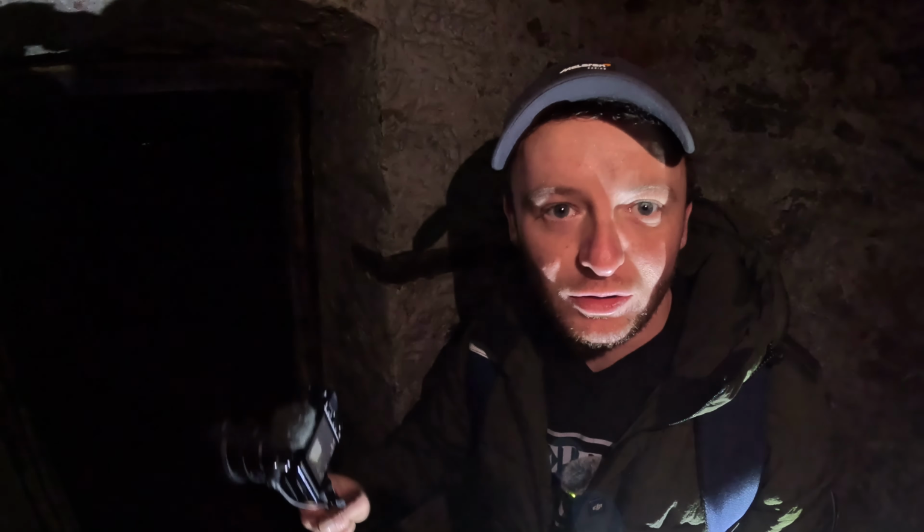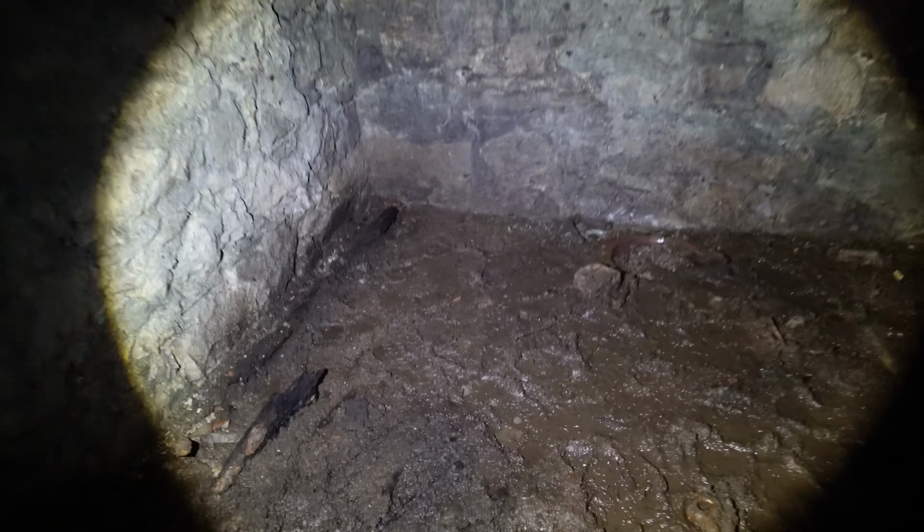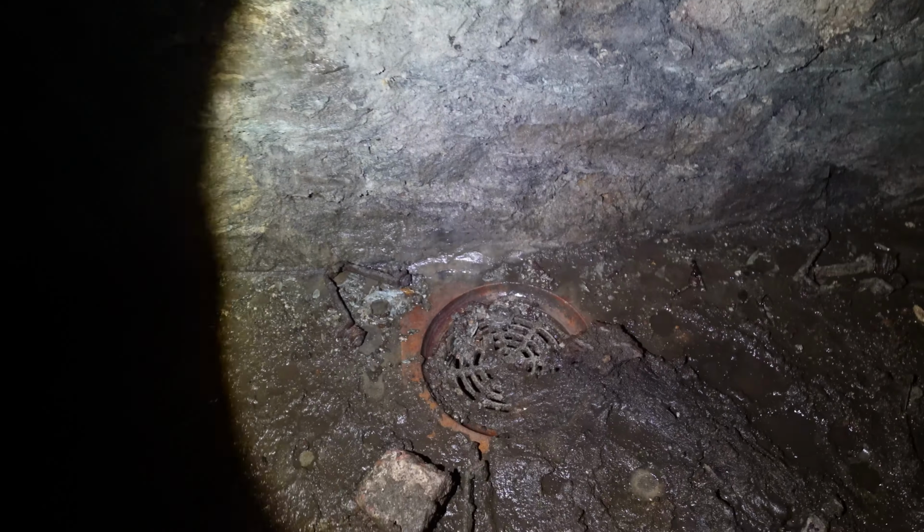This passage does not stop. It keeps leading to the next passage, the next passage. We are going under the whole of the house, room by room by room. Where's this one going to take us? Let's go through here. We might end up under the kitchen or in the bathroom. It's full of mud. And a drain. And that has been blocked up.